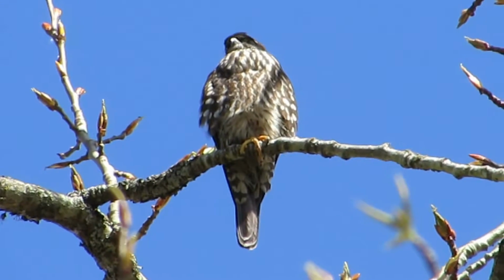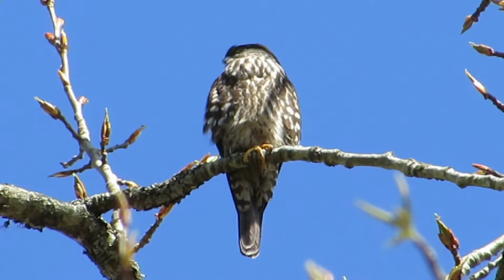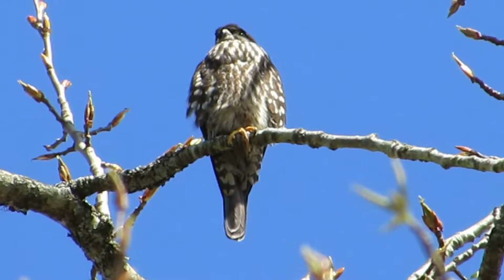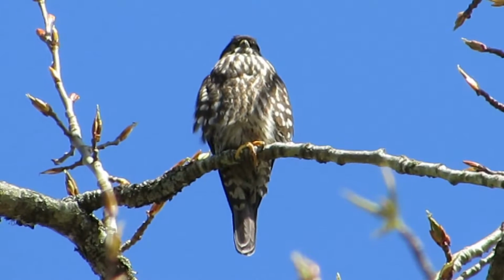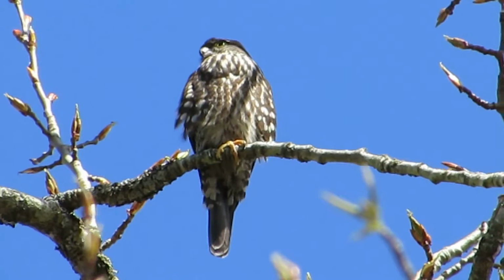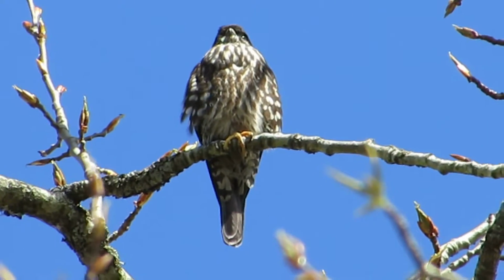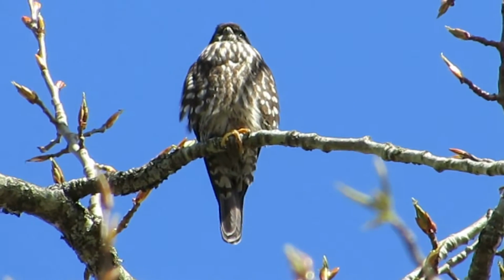Got the blue sky. Bird sitting there just relaxing. He'll be pretty inactive. He's well fed. Has no reason to fly around. Got a full crop. Going to digest the food a little bit. Work's done for the day. Sit up here and just enjoy it. Great little bird. We like these Merlins. Don't find them that often, but when we do, we get all excited about it.